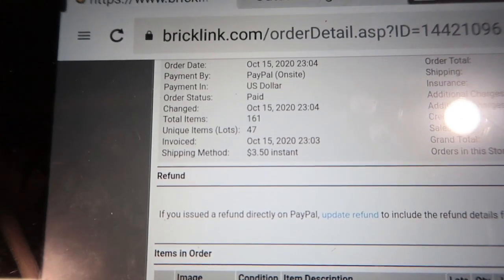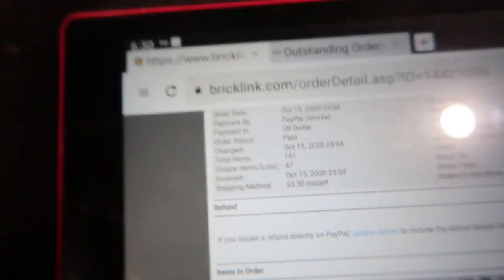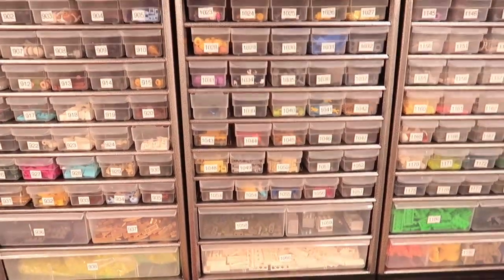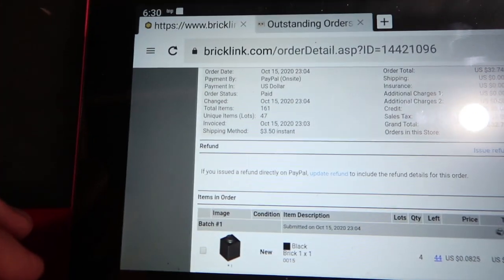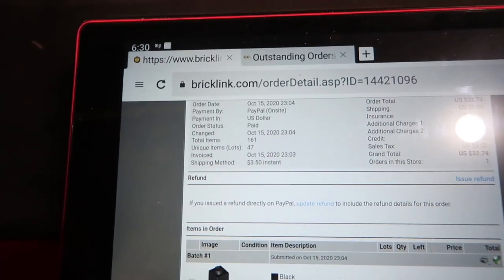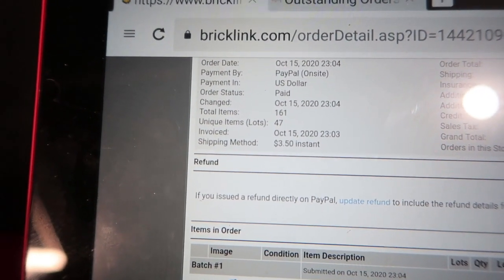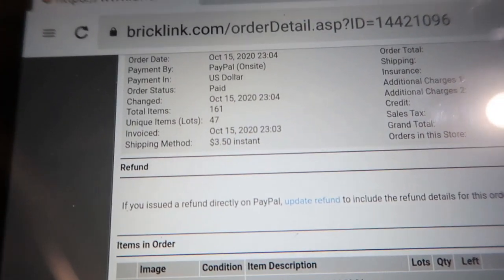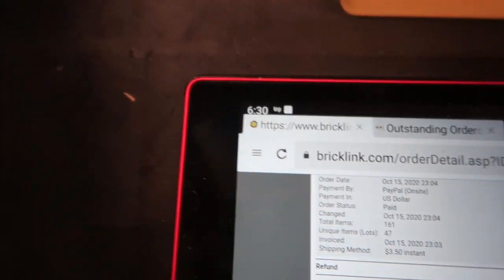I had someone ask me in my last vlog if it's worth investing in these things. They call them stack-ons or other words, I don't know. It's like, how long would it take to pull 30 lots? I guess it's probably a bigger order they'll get. So here's 47 lots. I've timed myself before. This is an easy one. It's only 161 total items. It's like 3 items per lot.